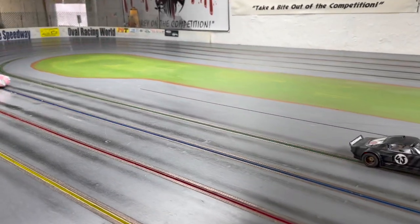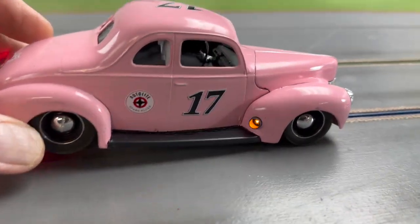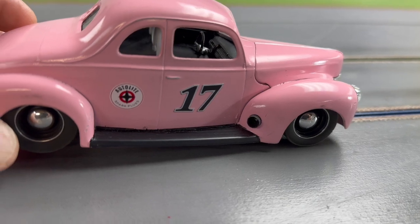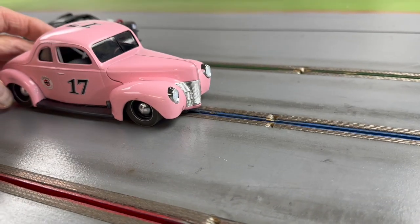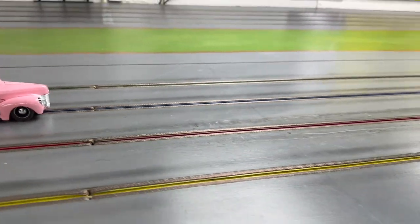Now bring it down here, I'm gonna show. All right. Go for it. Yeah, man. Isn't that groovy? That is cool. Yeah. That's one of my favorite things. Beautiful. Go for it. Beautiful car.